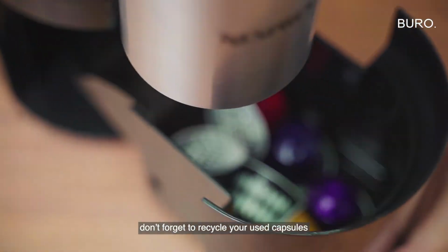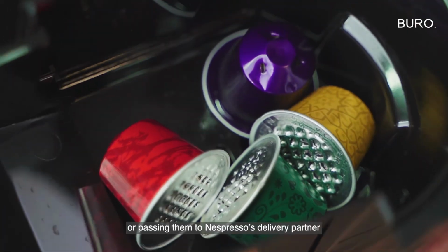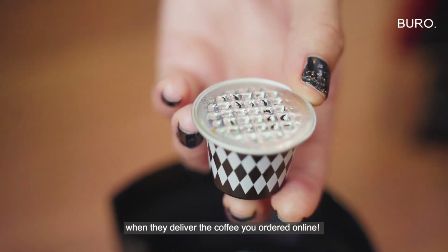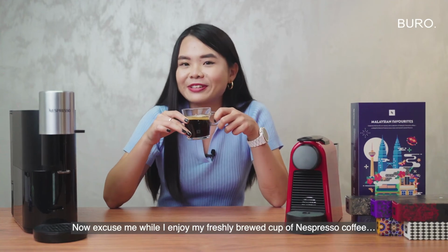Don't forget to recycle your used capsules by returning them to the boutique or passing them to Nespresso's delivery partner when they deliver the coffee you ordered online. Now excuse me while I enjoy my freshly brewed cup of Nespresso coffee.